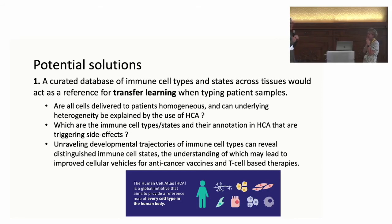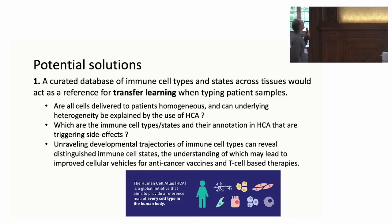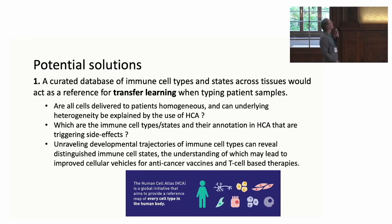So we also identified a few potential solutions, but I think they more or less are along the same lines as what we have been discussing so far. A potential solution or project, so to say, is to develop a curated database of immune cell types and states across tissues. This could act as a reference for transfer learning when typing patient samples. So this goes back to the heterogeneity: typing the immune cell types or states that could trigger side effects in patients. Thirdly, also developing the trajectories of the immune cell types. This can reveal new states, the understanding of which may lead to improved cellular vehicles for anti-cancer vaccines or T-cell-based therapies. So I think this first solution is really based on annotation that you can do in the human cell atlas and which could really help and contribute to this problem.